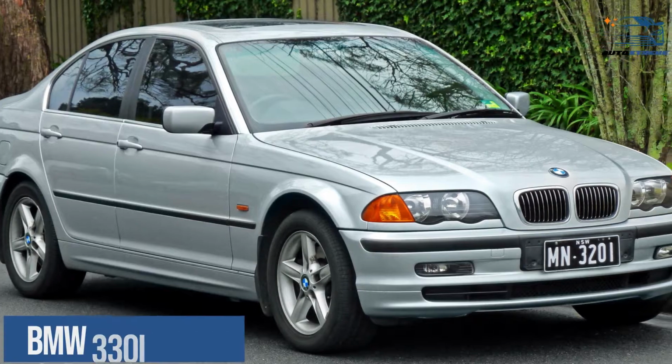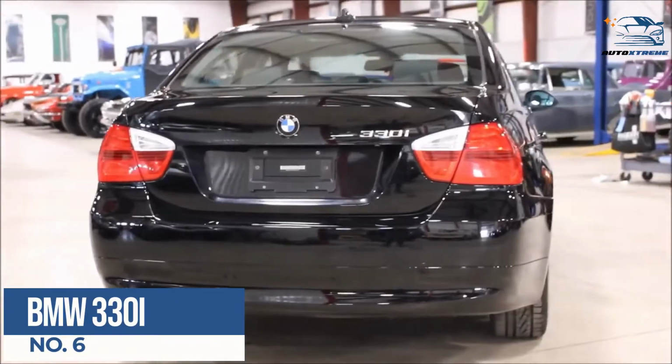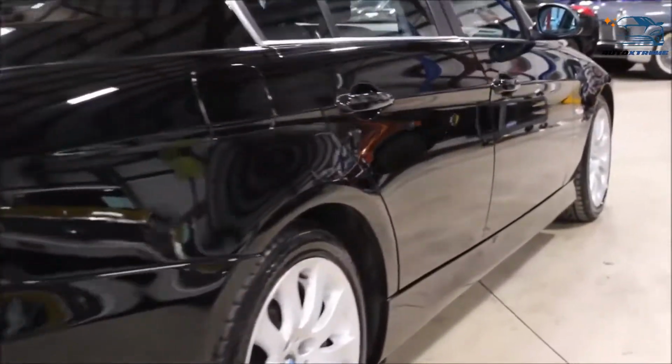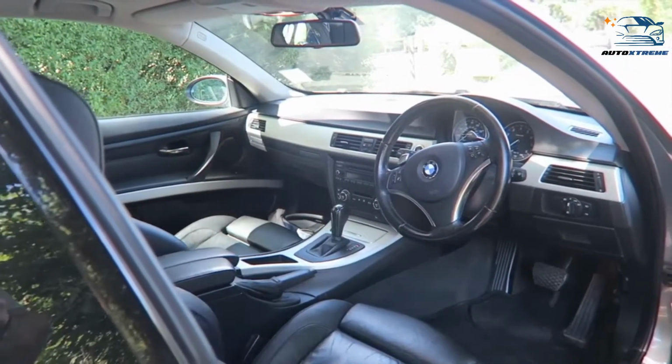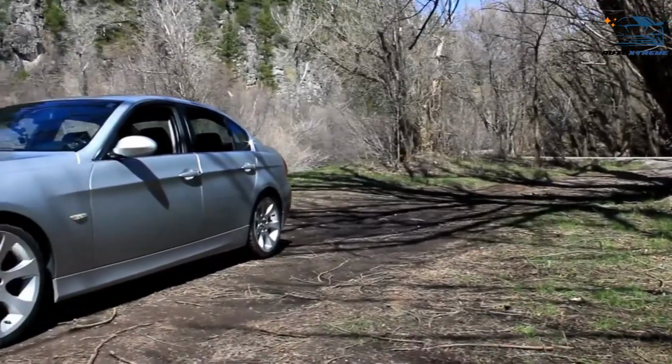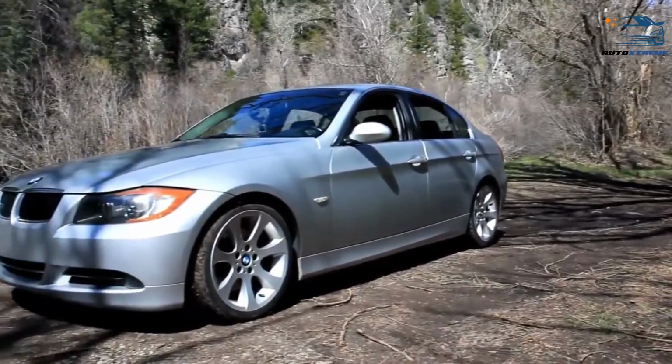At 6, BMW 330i. You don't have to drop money on a purebred M car to break the 150 miles per hour barrier. The E46 generation 330i was electronically limited to 155, and examples can now be had for well under $10,000.